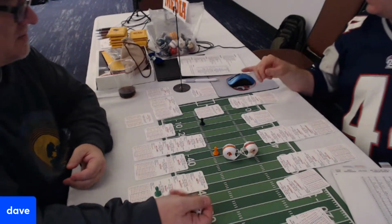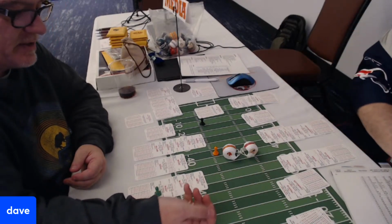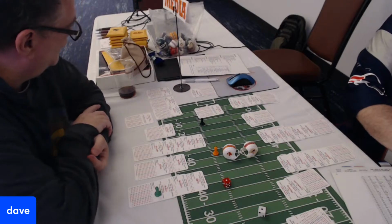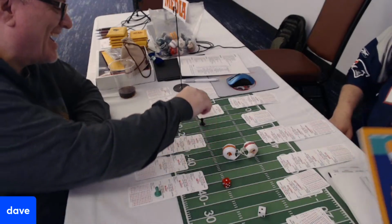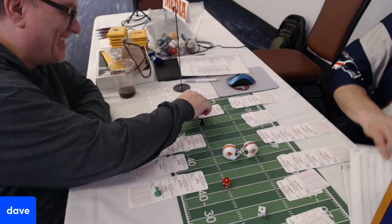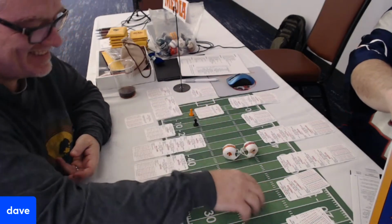All right, so now Green, this is our first punt, I think. Green is a PAR, so he's going to go to our column for the punt. Ooh, an 11. That's a 4. Out of bounds at the 3-yard line. Wow. Oh my gosh. And so now I've got to go to New England's chart from inside the 9. But it is a first down. Oh my god.